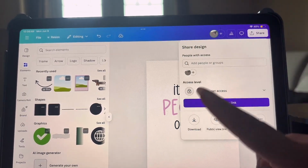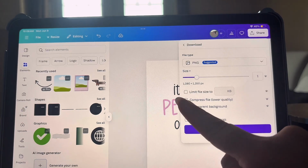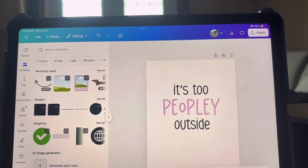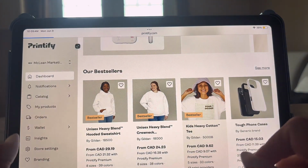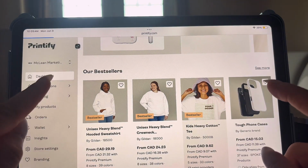Then I'm going to hit share. I'm going to download with a transparent background, and then we can upload this into Printify. You're just going to go to the catalog and search in mugs. Mine is already connected to your website.